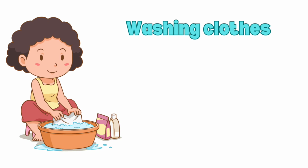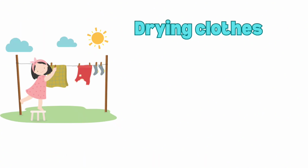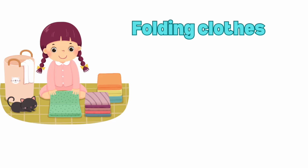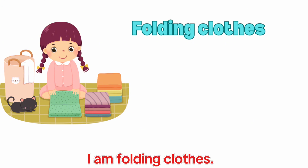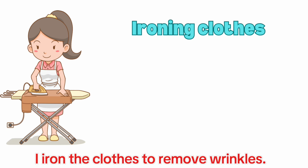Washing clothes. She is washing clothes. Drying clothes. I dry the clothes in the sun. Folding clothes. I am folding clothes. Ironing clothes. I iron the clothes to remove wrinkles.